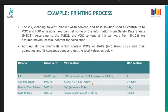But I'm just giving you an example that in a cleaning solvent, there is xylene present and the xylene concentration is 6.2 grams per liter. So we know how many liters we are using. Therefore, we calculate the total emission of the chemical, the VOC content as well as the HAP. Now carry forward to the HAP as well.